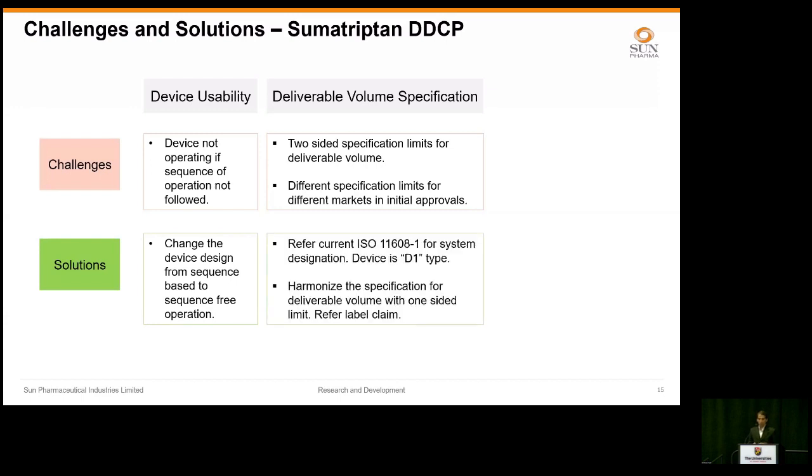Then we considered referring to the current ISO 11608 part 1 for system designation. Our device is a D1 type. A D1 type device delivers the entire content as a dose, so it falls into the D1 type system, where a one-sided specification limit is applicable. So we applied the ISO 11608 part 1 D1 type designation. We harmonized the specification for deliverable volume with a one-sided deliverable limit. We referred to the label claim, which says 6 milligram per 0.5 ml. So we have to ensure that 0.5 ml is delivered to the patient.